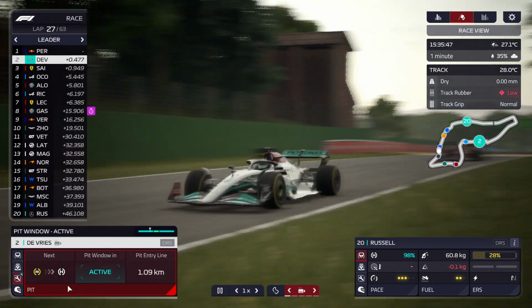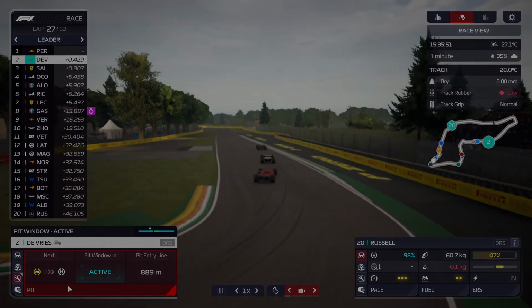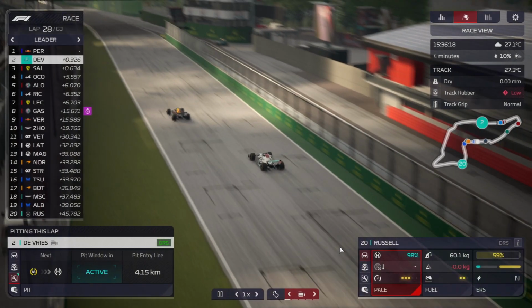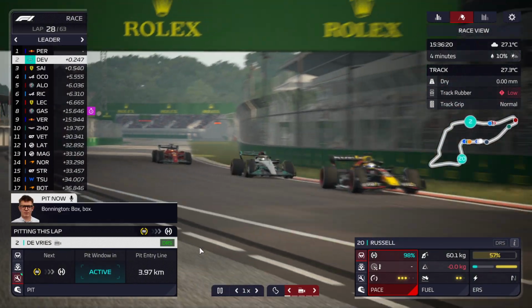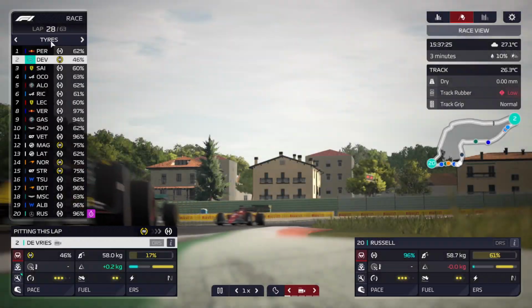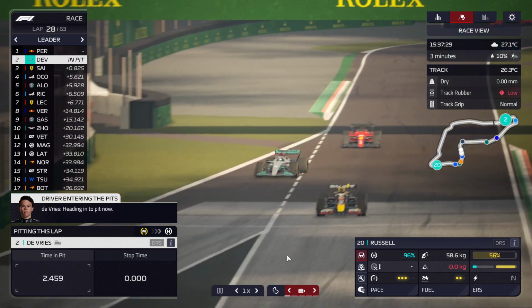Baiting if one of them comes in right here. So why did I ignore that? Yeah, so it's definitely coming this lap. Hard tire. There you go. Box, box. Copy, box. Right, here comes Nick coming in the pits.